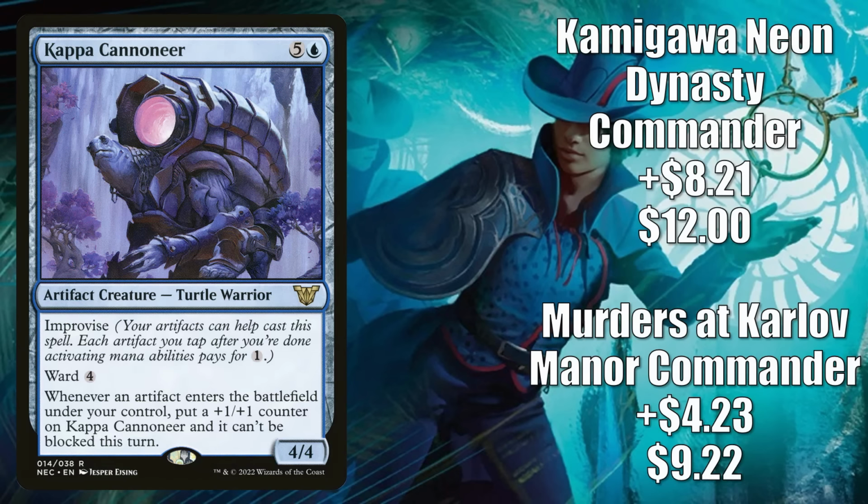This week's number 2 card was number 8 last week. It is Capitani, the Murders at Karlov Manor Commander version, which was in the Deep Clue Sea Commander deck. Goes up $4.23 to $9.22 this week. That's an 85% increase. The Kamigawa Neon Dynasty Commander version, which is from the Buckle Up deck, is up $8.21 this week to $12 for a 217% increase.